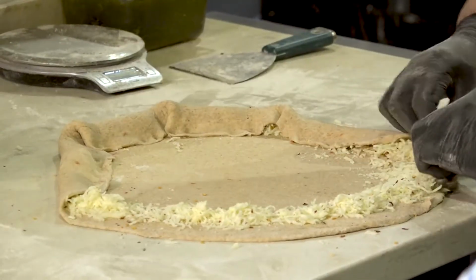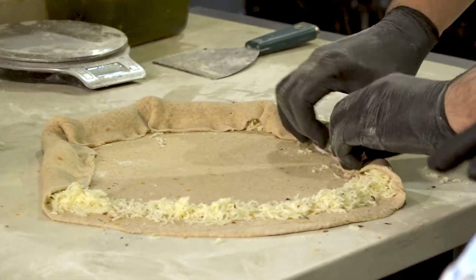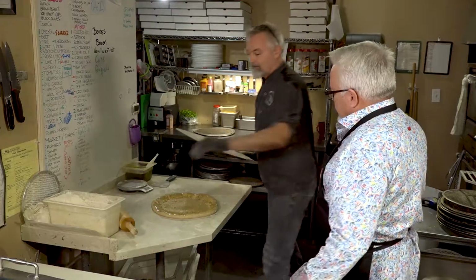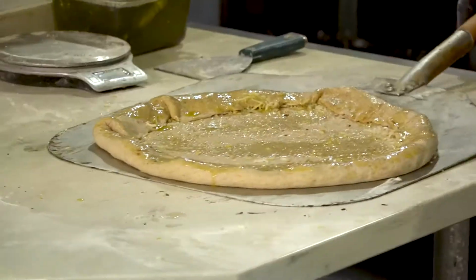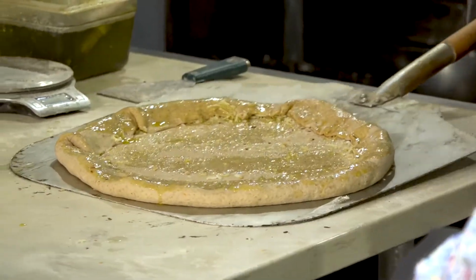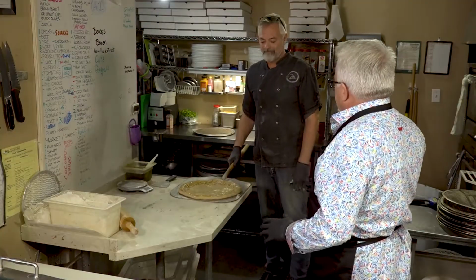Would all your pizzas have this stuffed crust like this? No, it's specific, by request. By request. Okay. All right, so this is where I may boggle your mind yet again. You're going to put this in the oven, or you're going to make the pizza? I'm going to put it in the pan in the oven with nothing else on it yet. Okay. Ready to go?